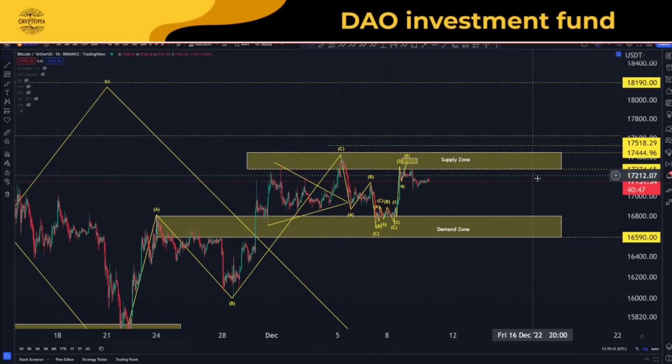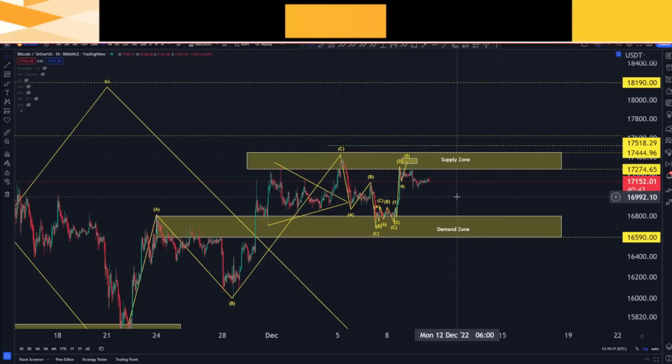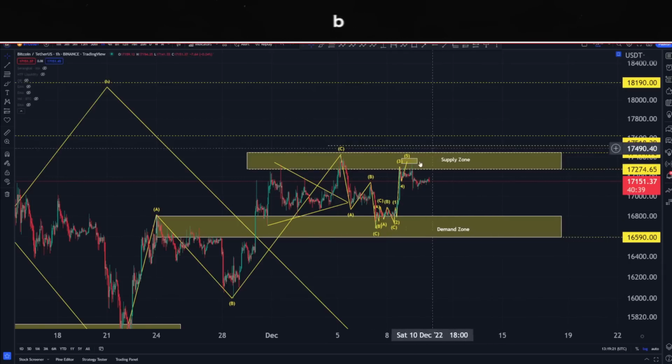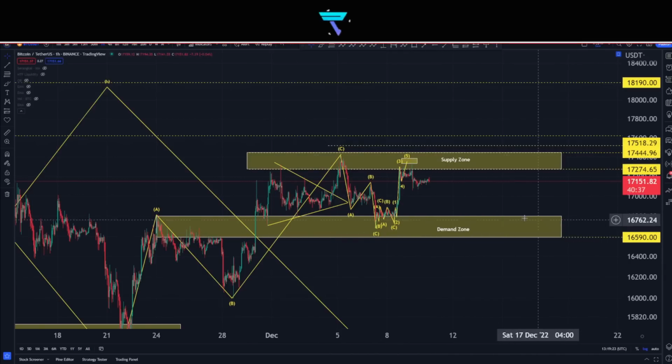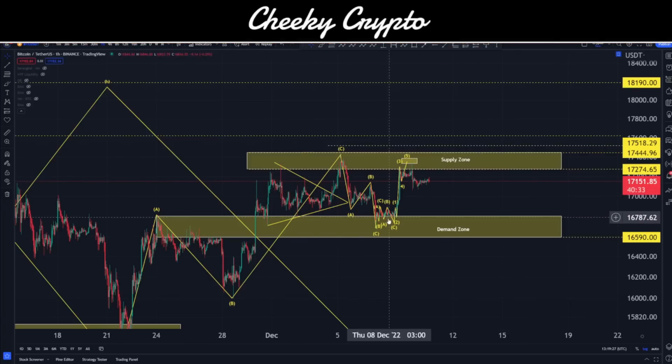Now, this is smart money concepts. For those who do not overly know, basically it's where the liquidity is, where the sellers are and where the buyers are, and basically you're just ranging between the two. So nothing but boring, sideways trading activity.